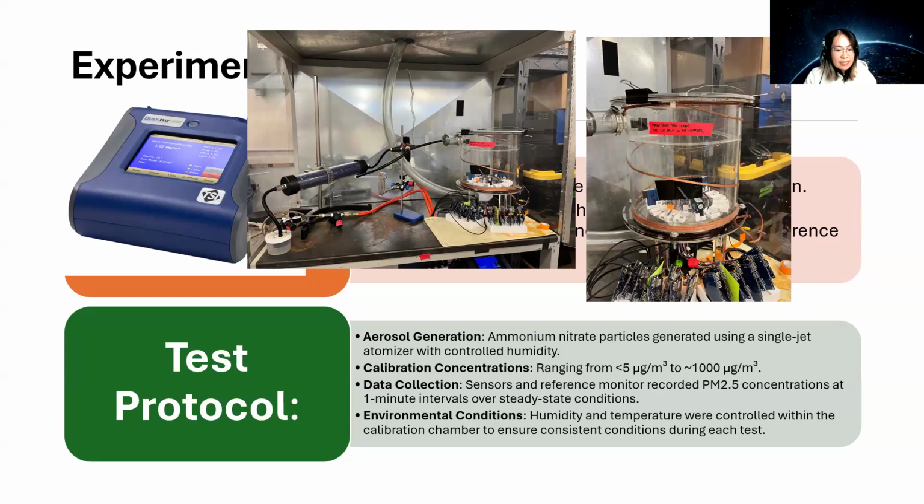We start by selecting ammonium nitrate to create the particles to simulate the real-world conditions as closely as possible in the lab. For our initial setup, we focus on maintaining a clean and dry airflow within our calibration chamber. We turn on all the sensors and the DustTrak at the same time to start, and turn them off together at the end of the test. This makes sure they all work under the same conditions.